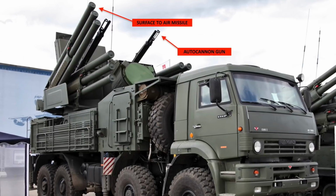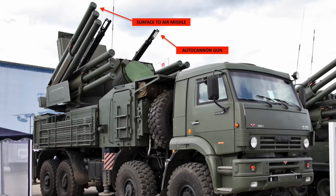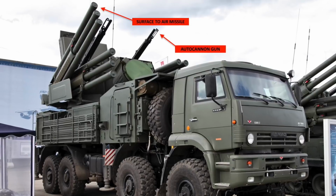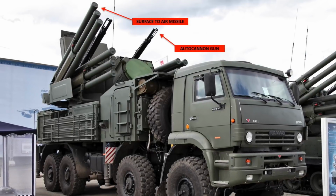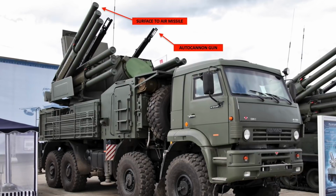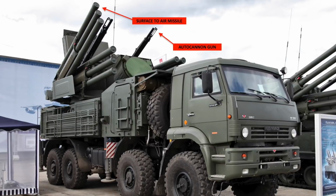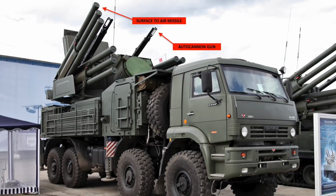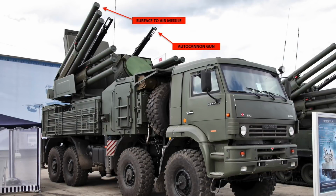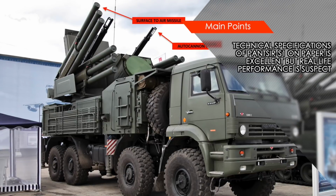The anti-aircraft artillery is the 2 dual 2A38M 30mm autocannon guns that are fitted with 700 rounds. The crew can choose the kind of ammunition depending on the nature of the target, which includes high explosive fragmentation or armor-piercing rounds. The maximum rate of fire is 2,500 rounds per minute per gun. The cannon has a range of up to 4 kilometers. If the system works as advertised by the Russian military, it should be able to defend itself against Israeli missiles, but it's not the case.